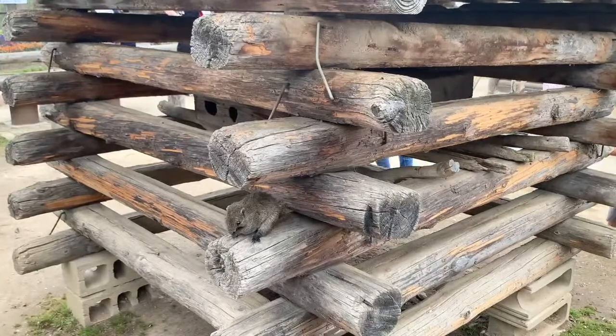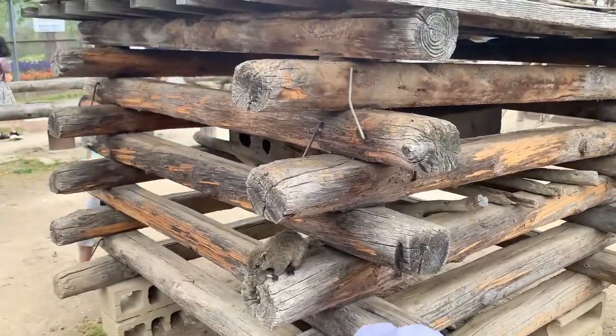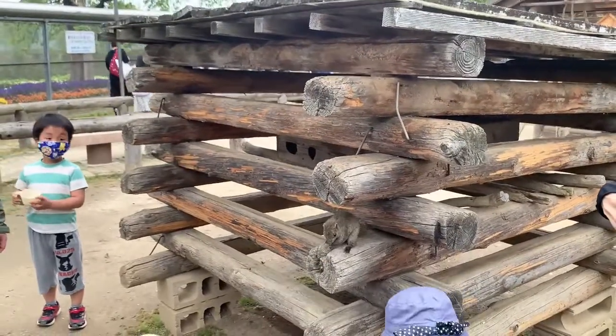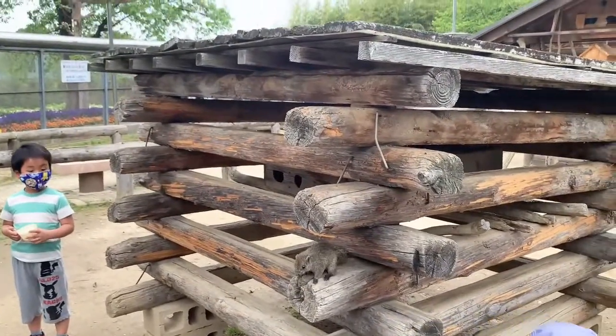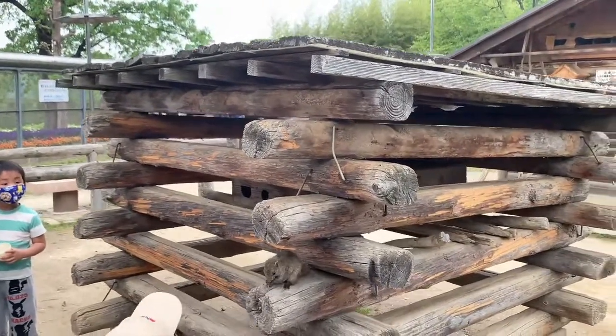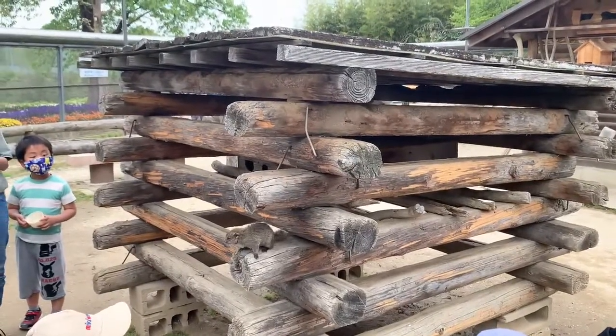I want to show you one more squirrel here. And then maybe in 10-15 minutes I want to walk around the premises. I want to show you what other facilities there are here. And we're a little bit on the outskirts of Osaka, so it's not such a central place. The nature is really nice here.